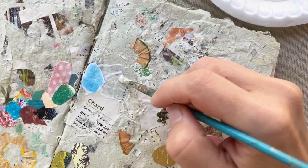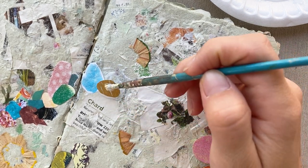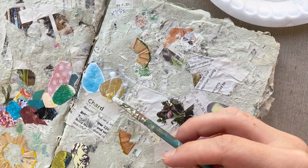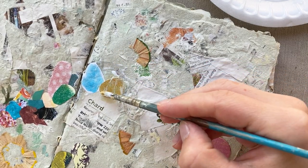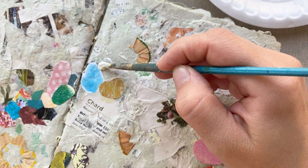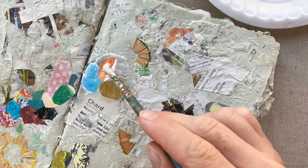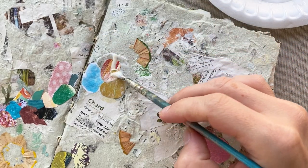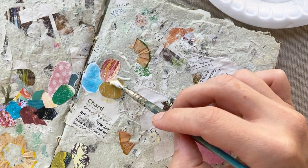I love how there's just this piece of newspaper, magazine. It's a catalog for buying seeds. And so chard, or I don't even know if that's how you're supposed to say it, but there's just this chunk of the catalog, just plain as day right there. Charred. I kept joking. I said, I'm going to make the words on this page say, life is charred. Life is charred.